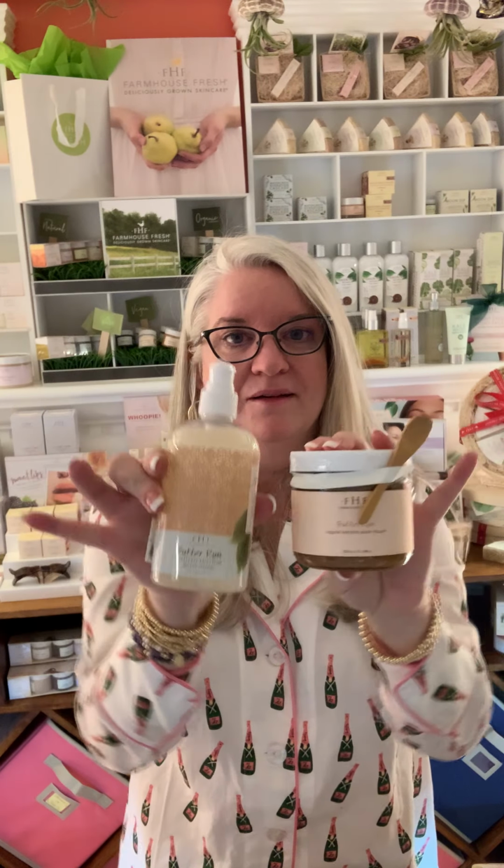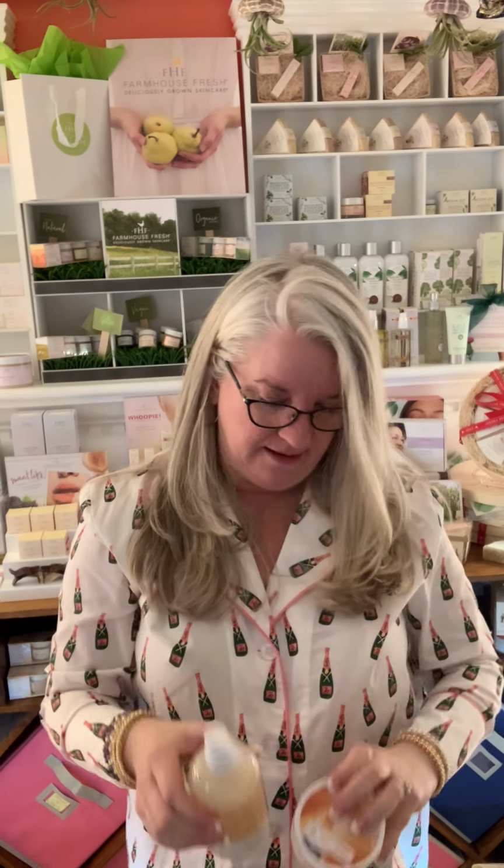This little guy is $34. So if you got this and maybe a lip scrub, you can get the free body wash. What a great little set. Take it home for yourself, take it home for a friend. If you spend $50, you get a free soap and you get to pick your fragrance.